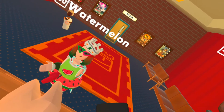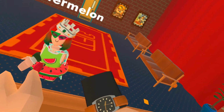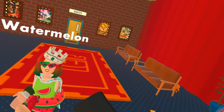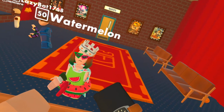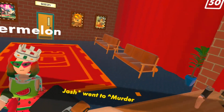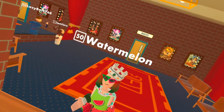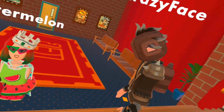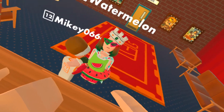Then we got red. He's got red, which I like, matches the theme. Green and pink. Oh my god, I like that a lot. He's got the crown. Pretty cool. Hello, Reaper. Yeah, this outfit's pretty good. I'm gonna rate it 10 out of 10. I don't think you have to change anything. It's just perfect.